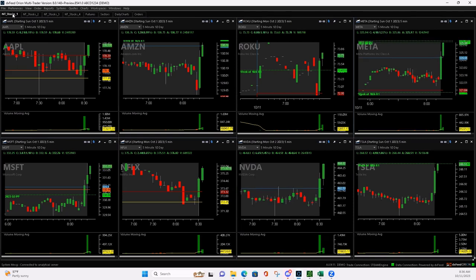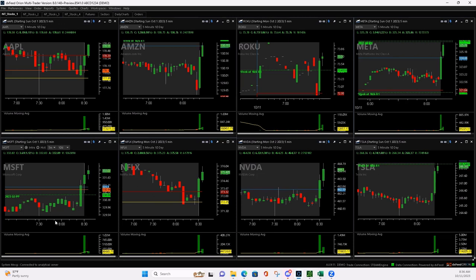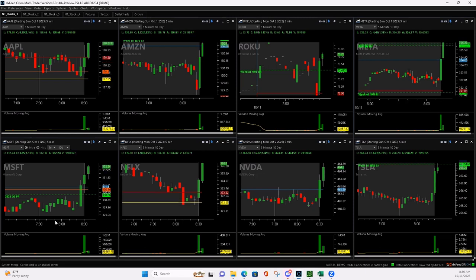Getting a lot of initial green bars here pushing up. I haven't seen much on the inflation numbers, but from what I read, it didn't seem positive. This would be the fourth day in a row that the Dow has gone up.